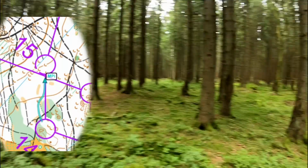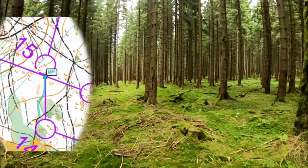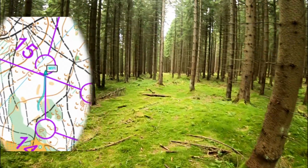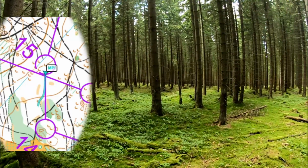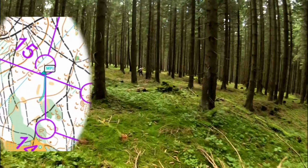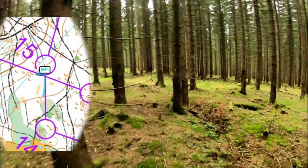So here I'm still good, but somewhere here is ditch number 1, not my control here. So I started looking around, and then I went for some other ditch because I saw somebody there. Maybe that was the control, but this was not my control.